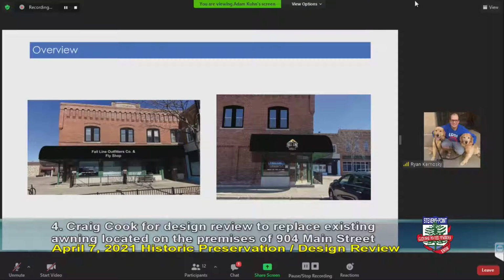In fact, part of this request will be for the city to provide some assistance through our facade grant program for the awning itself. So to answer your question, it doesn't necessarily need to be there from the historical aspect, but it is an allowed use with the approval of the Historic Preservation Commission, just from the aesthetic standpoint.